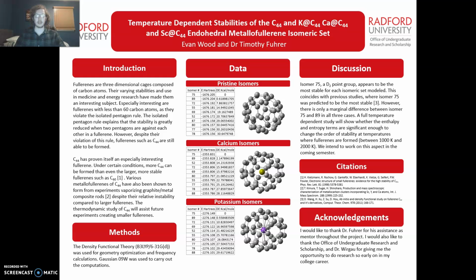So in all of these, we found that isomer number 75 was the most stable. This actually correlates with the previous research study where they predicted that number 75 would be the most stable too. However, 89, which is just below it in all of our tables, is only a marginal difference in its stability.